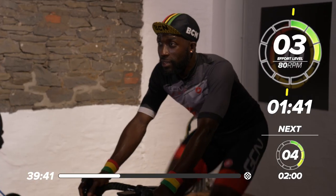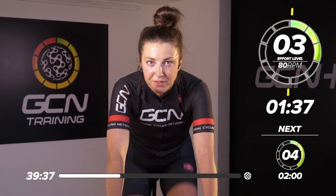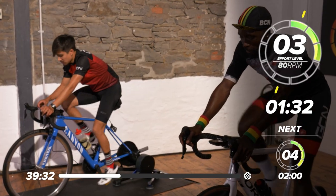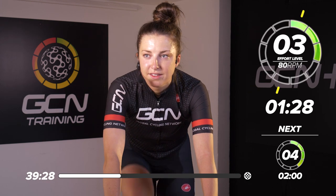Just ease back into it. For this next one, we're actually going to be finishing on a 10 out of 10 effort. So ramping it up a little bit more. 30 seconds down.